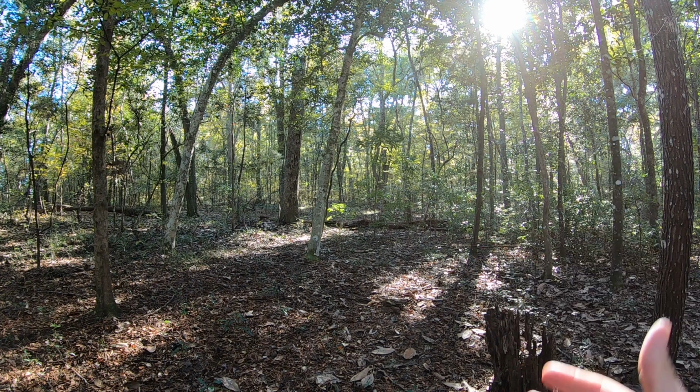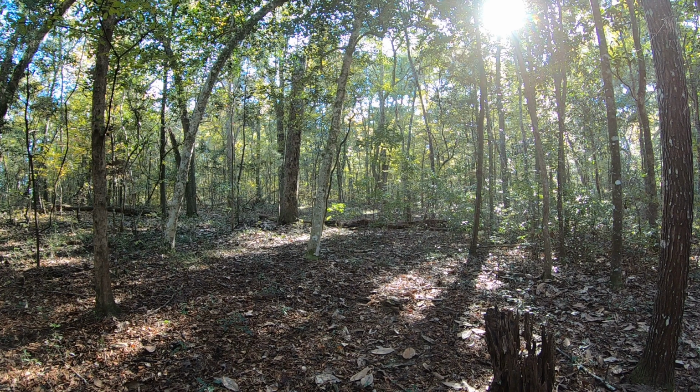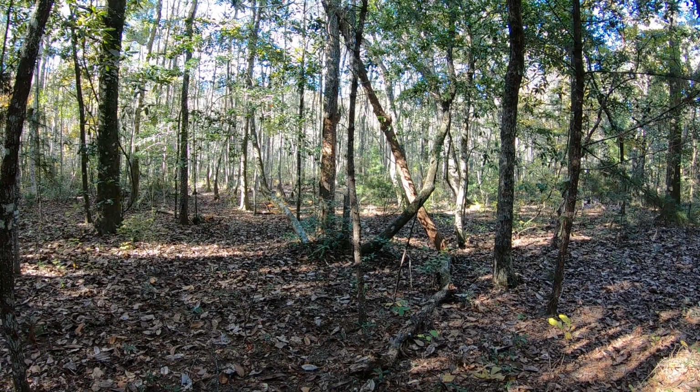All right, here we are going uphill. And I know it's hard to tell on this camera, but it just continues to go all the way up front. There's about 35 foot of elevation change on this property, which is a lot for Florida. Now back behind us, that pond that I just crossed. So we're about middle ways in the property.